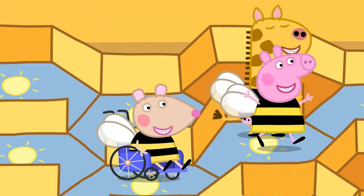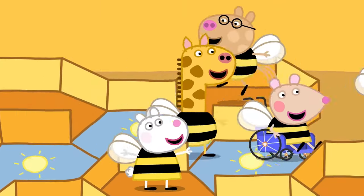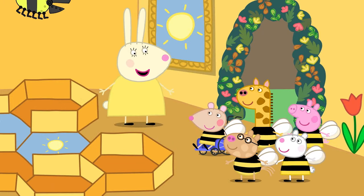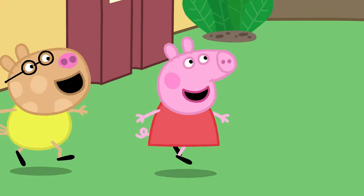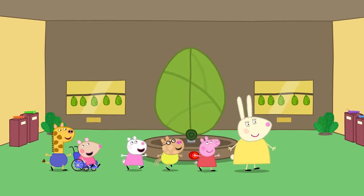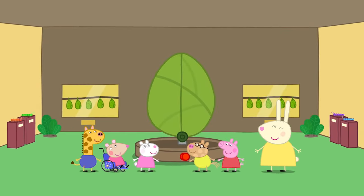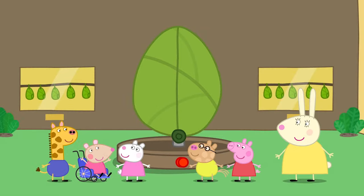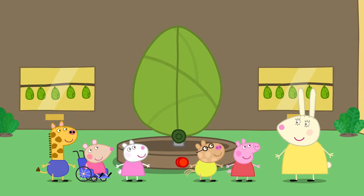Everyone is following the sun to find their way, just like real bees. Beautiful work, everyone! Yay! The last room has something very special inside. Squeak! It's so pretty! But nobody knows what it is.